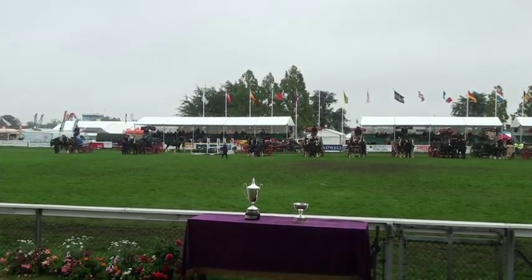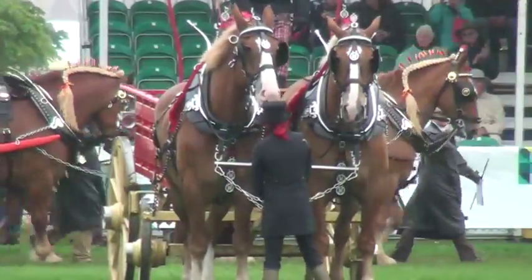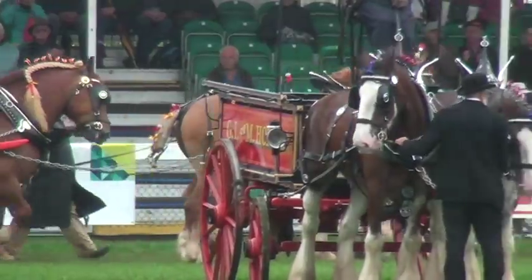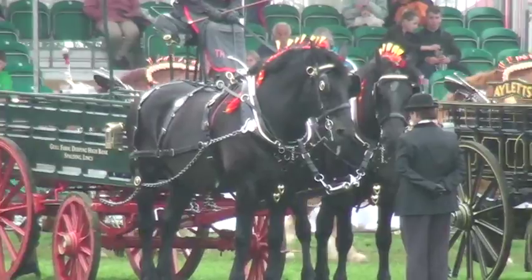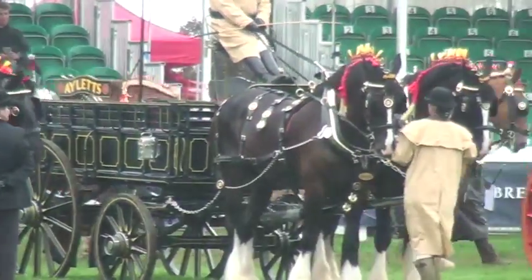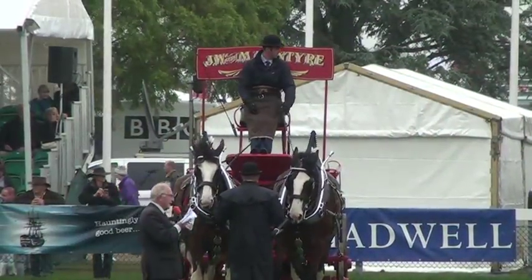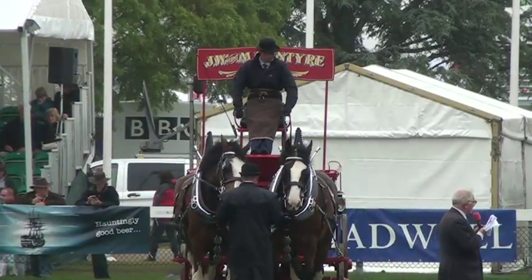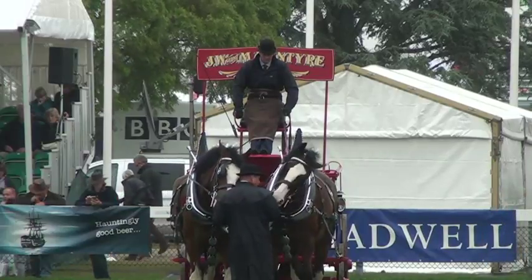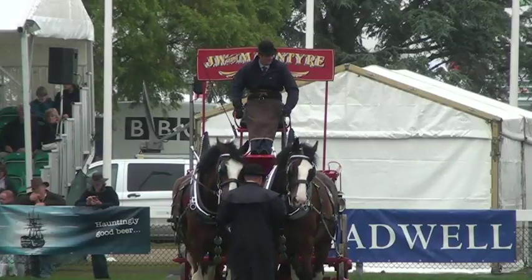And you can see the tremendous standard of turnout, the wonderful shining harness and shining brass and white metals that make up the harness. The vehicles, many of them are 100 years old and some even more, and they are, of course, an important part of the turnout, a very important part of the turnout. And then, of course, the horses themselves. And it's good to see this afternoon that we have more breeds represented.